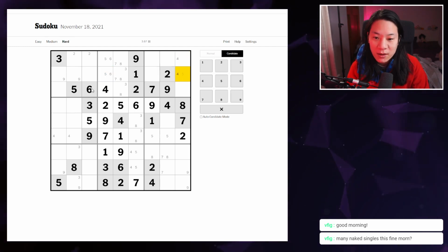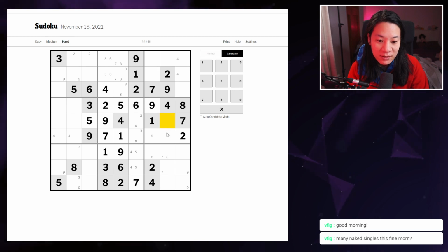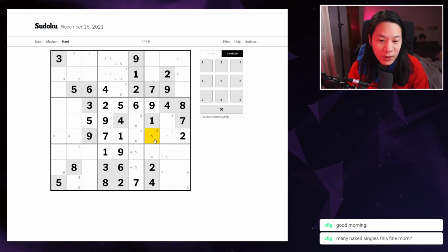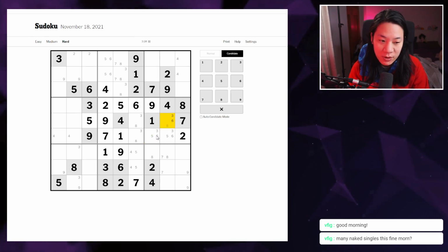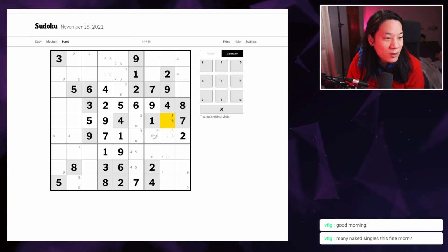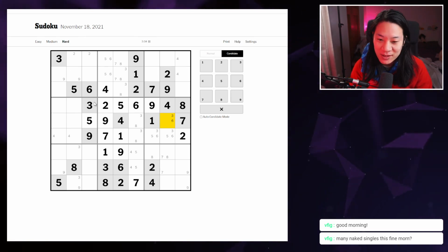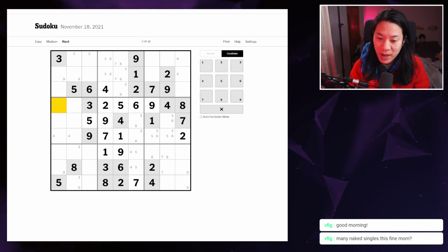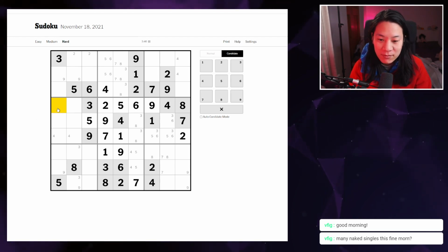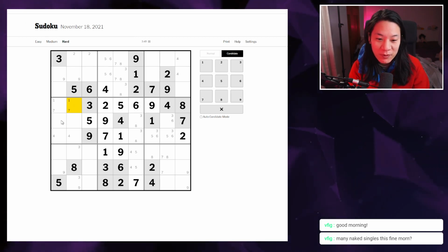Wow, that is a lot. That is a lot that's happening, and I don't know if I'm catching all of it. 3, 5, and 6 are here. Okay, can't resolve that yet. So, many naked singles this fine morning. We haven't found any naked single yet. No. We didn't even see any hidden pairs. They are just, I don't know, they're just very naturally falling apart. So, we're happy with those.